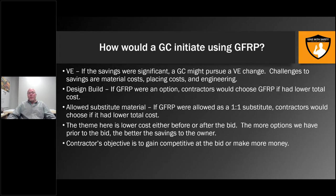So really the general theme here is that the lower the cost, either before or after the bid, the contractor is going to be interested. If we can lower our bid, we will take any advantage we can to do that. But obviously, if there is a savings to be had and it's specified initially, if we're doing it pre-bid, you'll see the savings. If it's post-bid, it's obviously more of an advantage to the contractor, because all of a sudden we're not bidding against the field. We're only bidding against ourselves at that point.